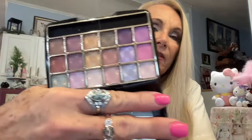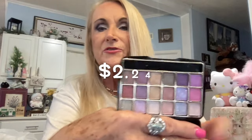But the first thing that we are going to talk about today is this palette right here. It is called the Boliche Express Collection, and it is an 18-color palette, and it does have a mirror and it does have a color saver on it, so I'm going to take that off. It did come with a little spoolie to put your eyeshadows on, but look at all those colors and they're all pearly. So they're going to have a little bit of shine to them. And this is a small palette, but it's packed, for $2.24, I think it was.